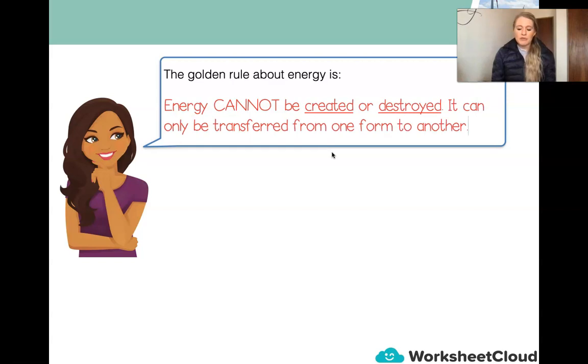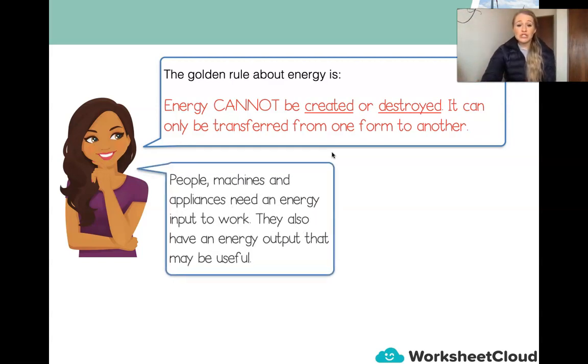Before I get into the input and output of energy, remember, and I did mention this yesterday, that the golden rule about energy is that energy cannot be created or destroyed. We can't create it and we can't destroy energy. It can only be transferred from one form to another. So energy is always transferred from one form to another, from heat to light, from chemical to kinetic, from this to that. It is very important for today's lesson that you continuously remember this statement: energy cannot be created or destroyed. It can only be transferred from one form to another.